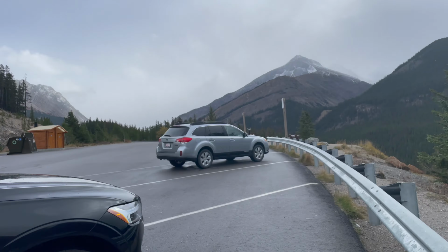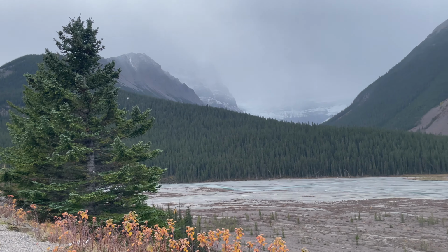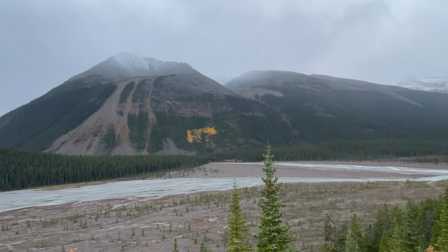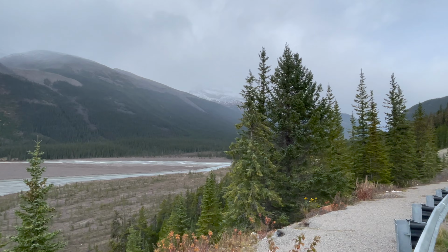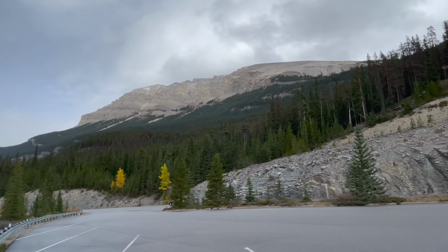We're en route at Athabasca and we'll just stop to stretch our legs, but I have to show you the view. Amazing, right? I know.